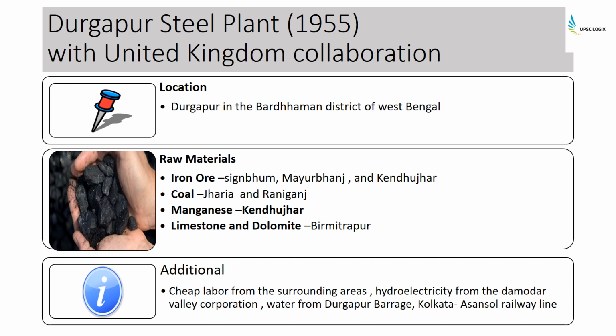Let us now have a look at the Durgapur Steel Plant, and this was also established in the 1955 era only, and this was established with the help of United Kingdom, and this is situated in Durgapur in the Bardhaman district of West Bengal. Iron ore comes from Singhbhum, Mayurbhanj and Kendujhar. Coal comes from Jharia and Raniganj. Magnesium comes from Kendujhar. Limestone and dolomite come from Birmitrapur. And some additional information about the Durgapur Steel Plant is that it gets cheap labor from the surrounding areas. Hydroelectricity from the Damodar Valley Corporation is used. Water from Durgapur barrage is used, and Kolkata-Asansol railway line is connecting this particular plant.